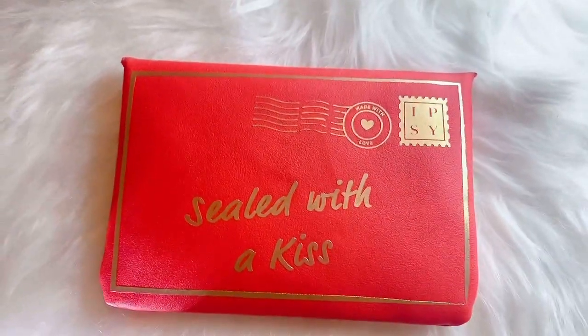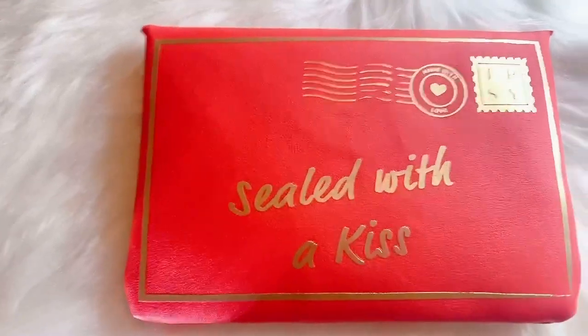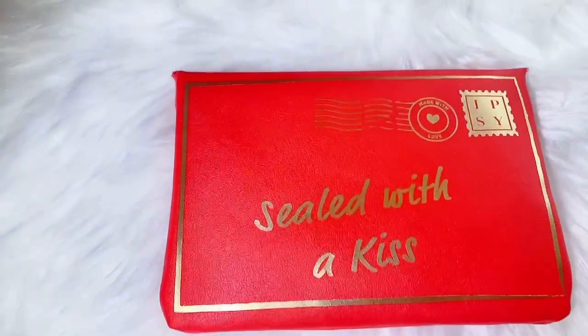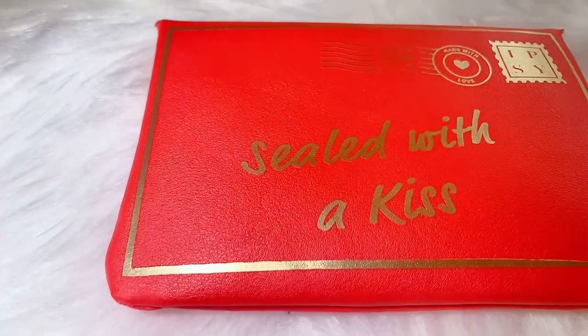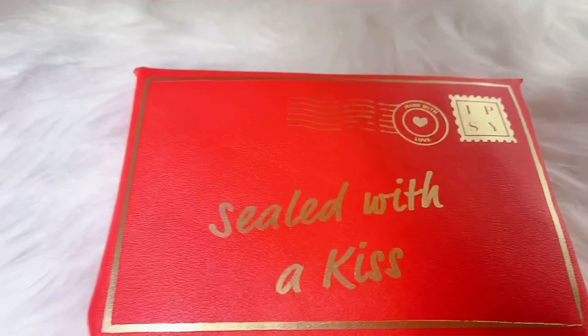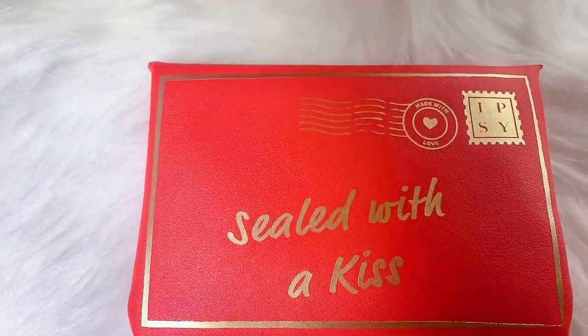So ayan guys, I forgot to show the back of the pouch that I got, and this is how it looks like. O, diba, ang cute-cute. Perfect pang-travel. Kunwari pupunta kayo ng New York or Japan or Korea, diba. So ayan guys, sulit na sulit yung ating binayaran dito kasi $12 lang.